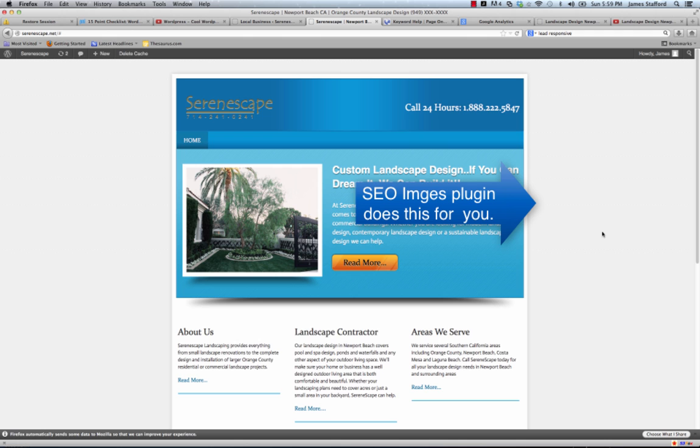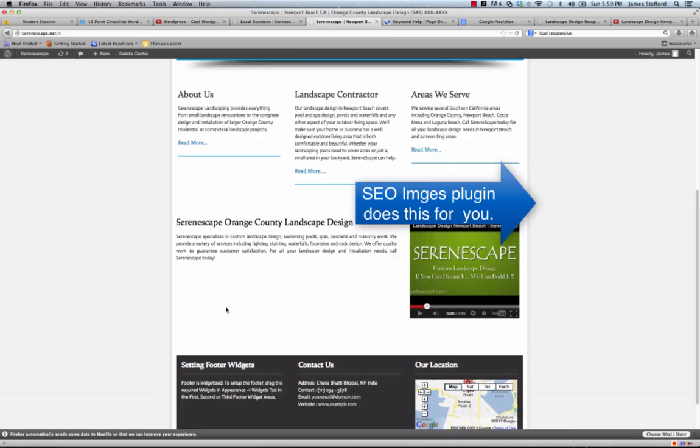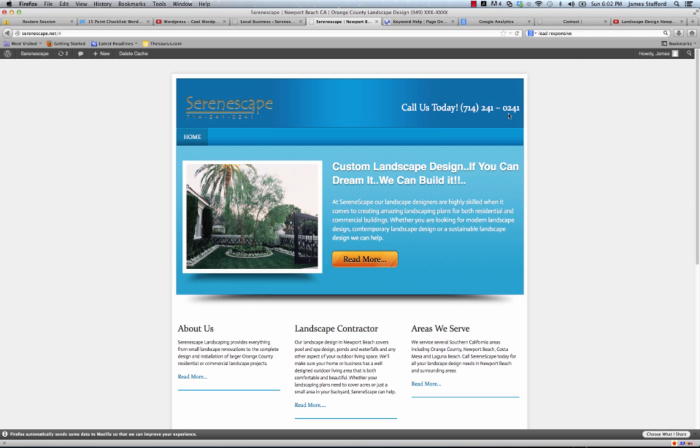All right, let's see. And then I'm going to go ahead and make these other changes to the phone number, and we'll jump into the widget area next. Okay, as you can see, I've updated the phone number. And I just did that by adding this information right here.